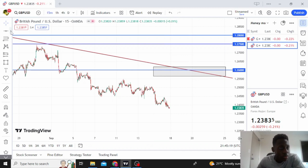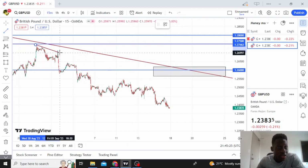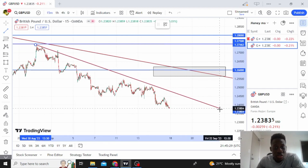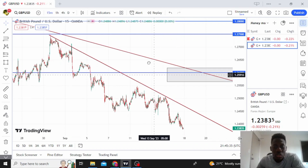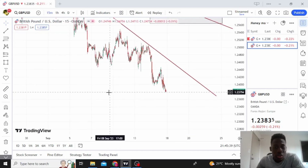For example, the market is closed now, but let's use the trend line strategy. I'm taking these two as the first touch and this one as the second touch. It's possible that price, maybe on Monday, comes in, and I definitely know that when I want to get in, there will be a psychological level close by.